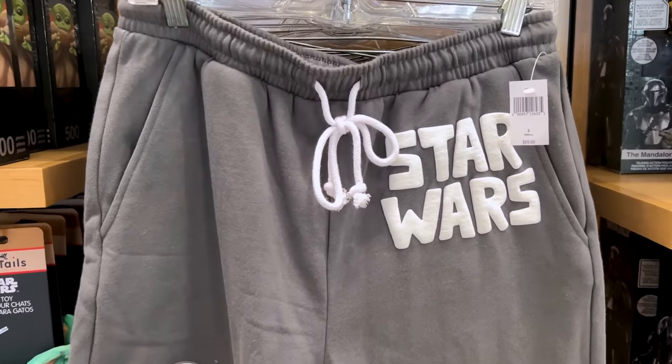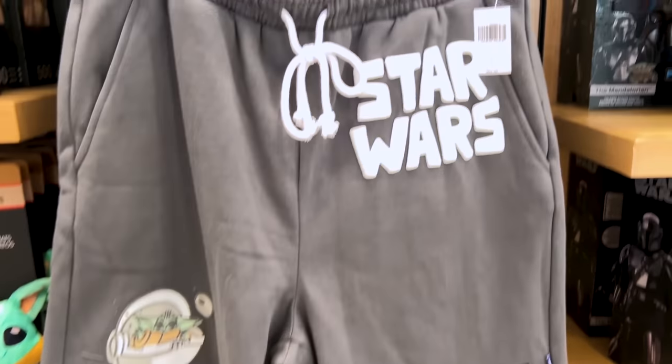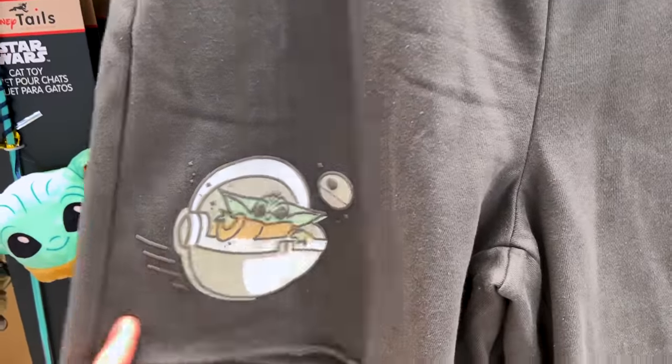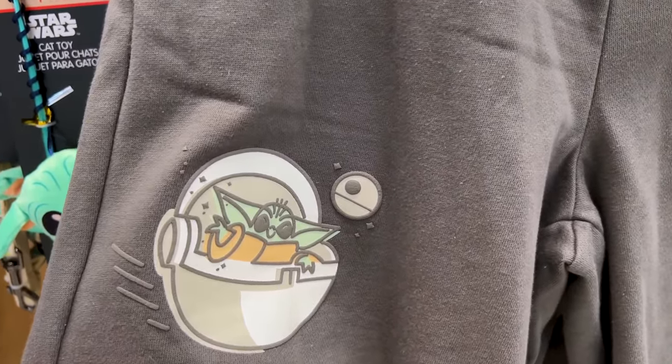Also from Spirit Jersey, they have these shorts and they do have the raw hem. It has that nice puffy print there that says Star Wars. It is $70. And over here is Grogu inside the pram, or like I've heard, the floating crib. How funny.